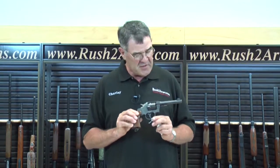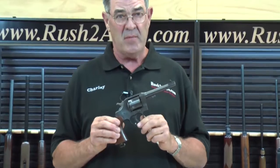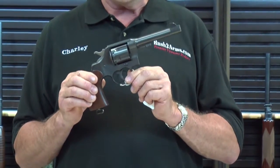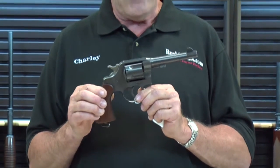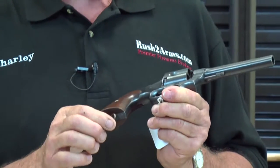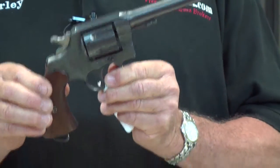This is lot number 593B. This is a very unique specimen of the Colt 1917 US Army. This is a U.S. property gun. It is in caliber 45 ACP. The barrel length is 5.5 inches. It has a factory installed lanyard ring. It has a military finish.